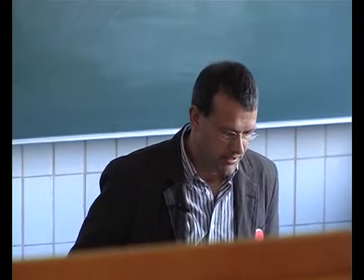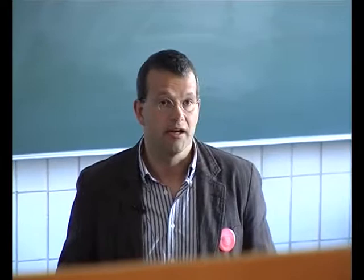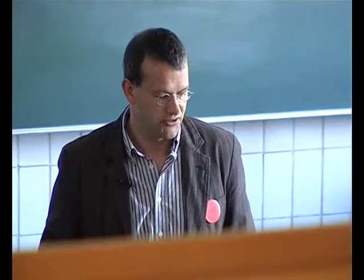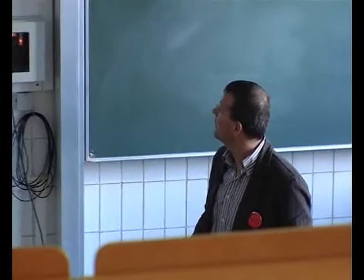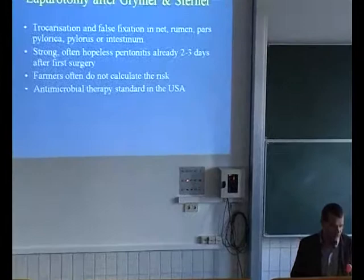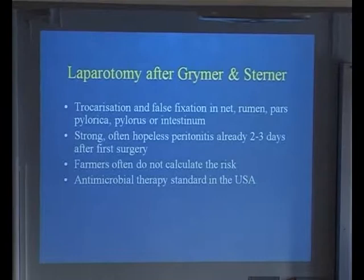If we do a laparotomy after Grümer on sterna, we can often see trocarization and forge fixations in the net, in the rumen, in the pars pylorica, in the porus or intestinum, and already 2 to 3 days after the first surgery, we often find hopeless peritonitis, and farmers often do not calculate this risk. And in the USA, antimicrobial therapy is standard after Rümer on sterna.